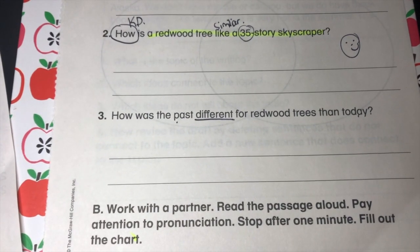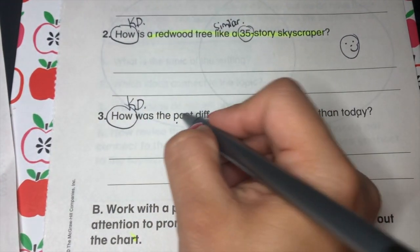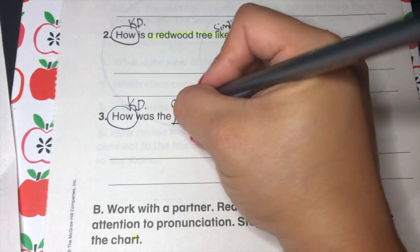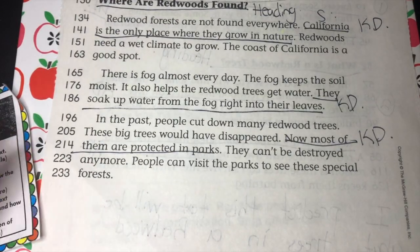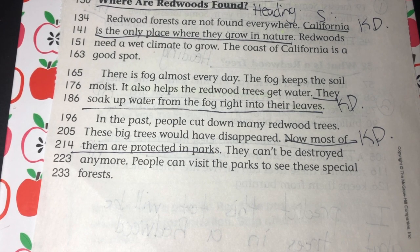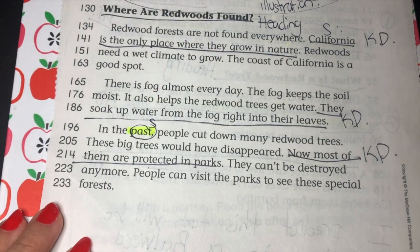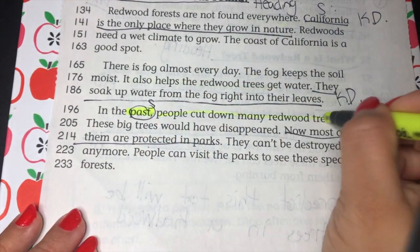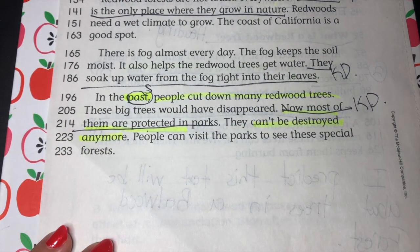And number 3, how was the past different for redwood trees than today? So what's the first thing we looked for? We need a key detail, the past versus today. So the past is old and today is now, right? Now. So let's go back to where we see the word past. In the past, and we should have circled that because that's a setting. People cut down many redwood trees. Now, most of them are protected. What does that mean? They can't be destroyed or cut down anymore.